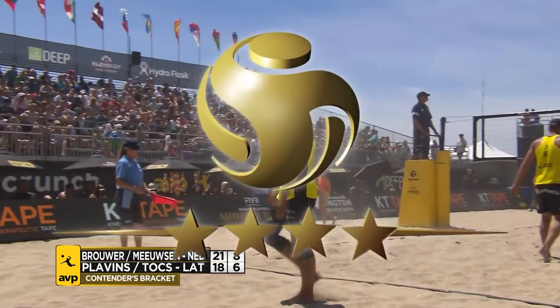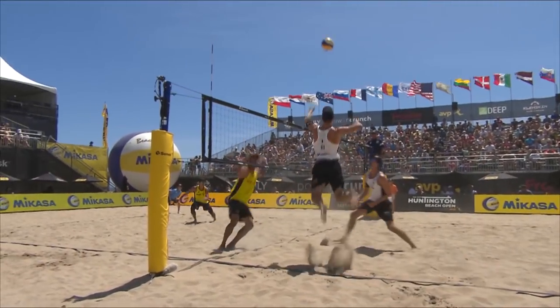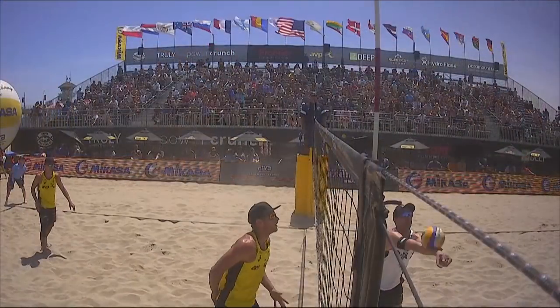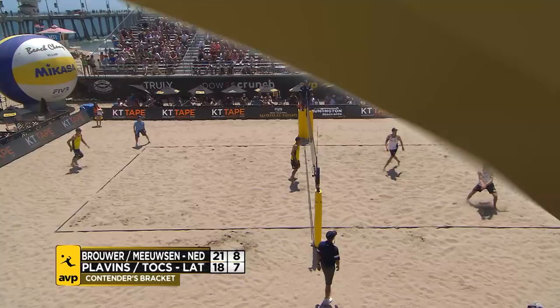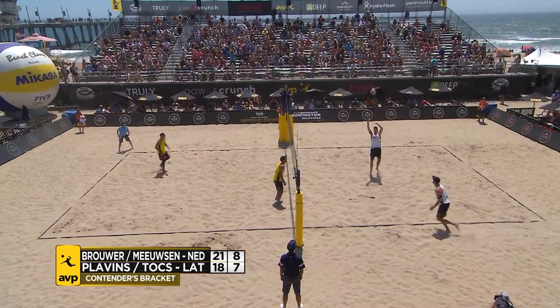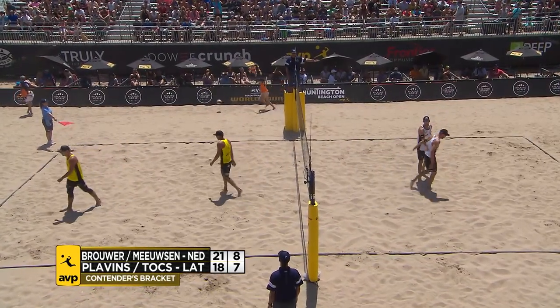He made a little bit of a different move on this one, as you can see here on the replay. Watch the step he takes right before. Well, it wasn't a step, but he got so low that he's able to dive into the angle. Some blockers will take a step to get that sharp angle. He's so dynamic that he can get so low and just jump into that angle. Very impressive play there. A good side out from Alexander Brouwer.